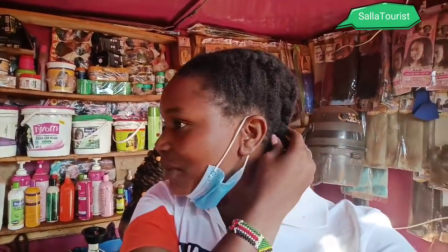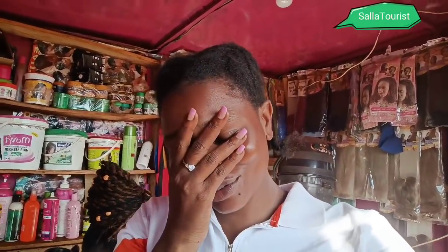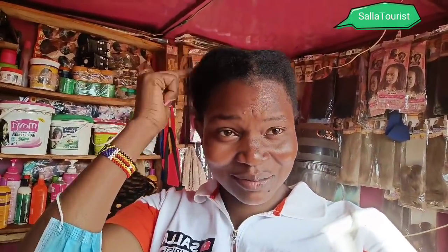So guys, this is how my hair is looking. Let me unplait it and first remove this mask. This is how I'm looking. By the way, this is the salon where I feel comfortable, and I know they know my hair. I don't feel the pain. You know when they are combing you, it's painful. But I chose this salon because they are my friends and they know how to style and do my hair beautifully. Let me unplait, show you, and I want to take you through the process.